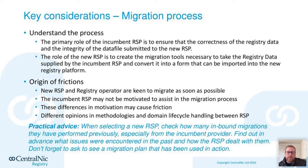The new RSP who is receiving that data obviously has to make sure that they can completely losslessly import that data into their system, so that the outcome of the migration process, at the end of that process, every single domain name resolves as well as it did before. All the WHOIS records match. There is a chain of trust from the secure entry point for the DNS, the root zone key, and all services are up and running, and registrars can manage their domain names, register new ones without having any difficulties or challenges.